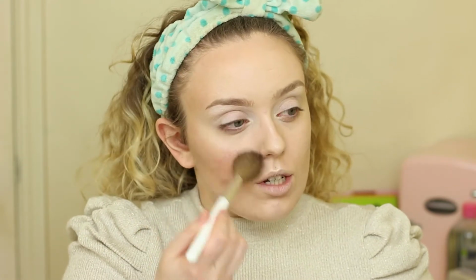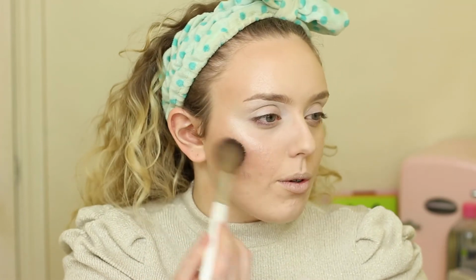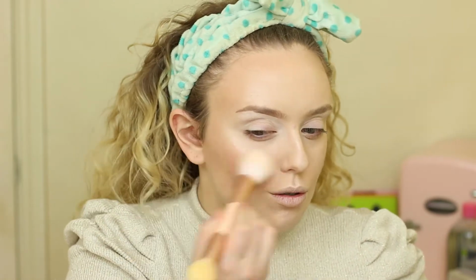It is a very nude shade. It wouldn't be my first choice. It's not very visible, and obviously I'm very pale right now. I'm wearing an NC15 foundation. It just doesn't seem very visible compared to my contour and my bronzer. Let me try a different brush. Let's just try a slightly different one, see if we can pick up a bit more product. I'm gonna try this one from Revolution because sometimes that's quite nice for blush.